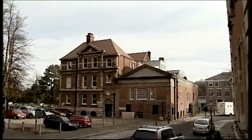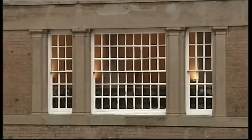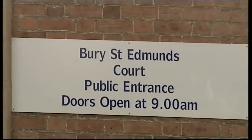A man's been charged with 12 counts of abusing pupils at 2 schools more than 20 years ago. Derek Slade, who's 60 and lives in Staffordshire, was remanded in custody by magistrates in Bury St Edmunds. It's claimed he assaulted 2 underage pupils at the old St George's School near Newmarket and the former Wickerwood School in Norfolk, which is now closed.